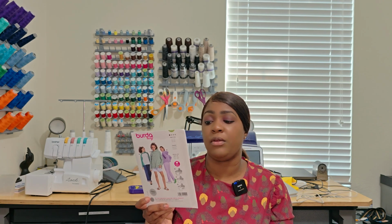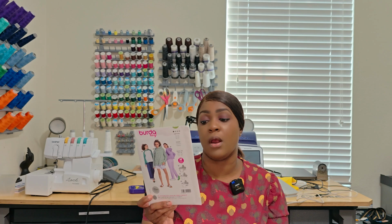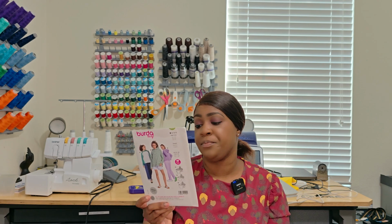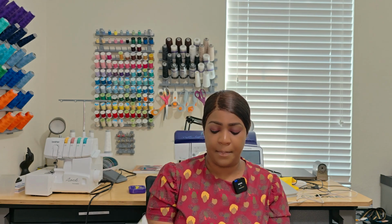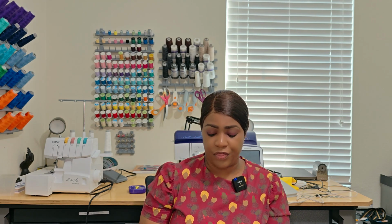In terms of fabric, you need sweatshirting or fleece jersey, all right? So yeah, that's why I picked it up. I like it, 5828. Next pattern is 5830.